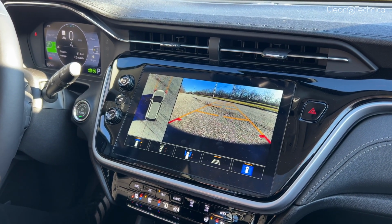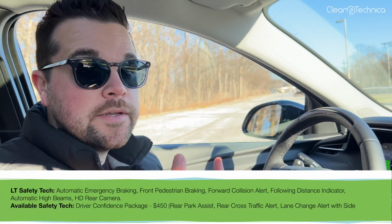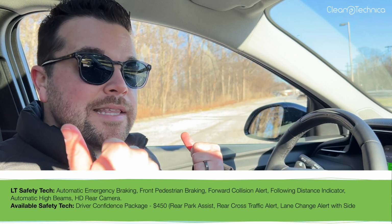But at least what's really nice is Chevy does include quite a lot of tech as standard on the Premier trim. The only thing that we've noticed is if you go for the LT trim, you do have to add certain packages to get some features. It'd be nice if Chevy would just include some of those smaller features like rear cross traffic alert and the lane change with blind spot monitoring. The collision assist system on the LT you do have to pay for, but here on the Premier trim at least it's included, so it is kind of nice.